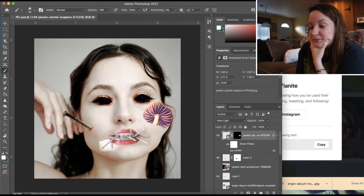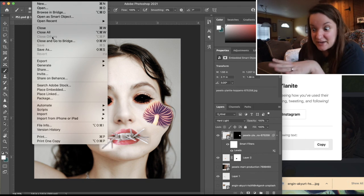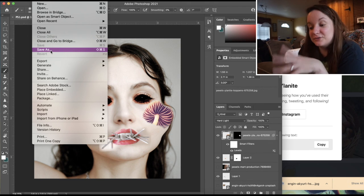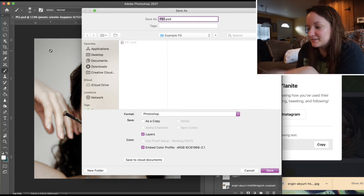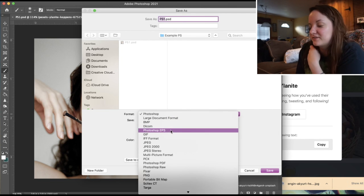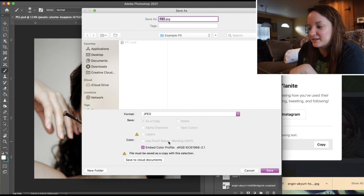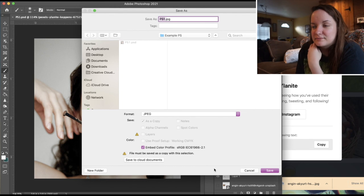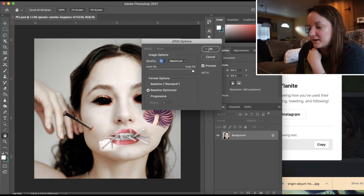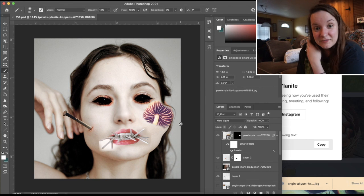When you're done with the picture, you go file, and then you save as. So I did PS1. And then for online stuff, you can do JPEG, PNG if you really want to, but JPEG is fine. It's just more compressed than PNG, that's all. And then you just save it. I always do maximum. And then you have your photo.